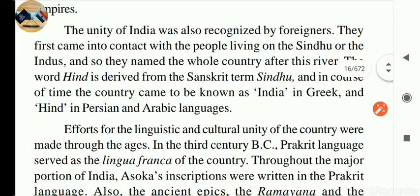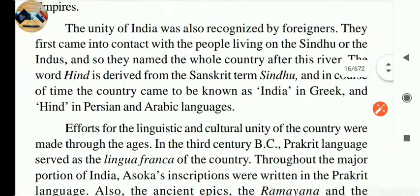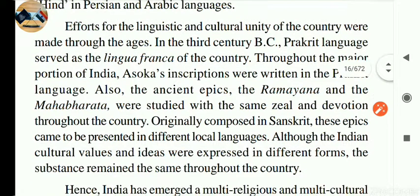They first came into contact with people living in Sindhu. We will study that in the Indus Valley civilization. Why Indus Valley civilization? Why Indus civilization? Why did the name Harappan civilization come? Of course, Indus Valley is from Sindhu because of that river also. And as I told, the word Hind is derived from the Sanskrit term Sindhu. Going forward, India came from Greek people, and Hind in Persian and Arabic languages also.